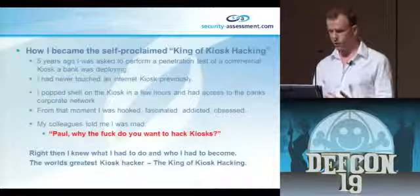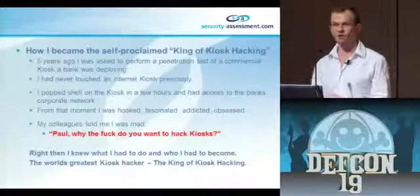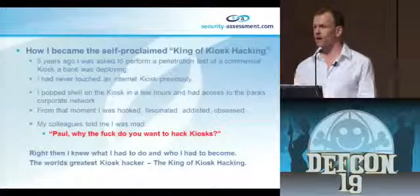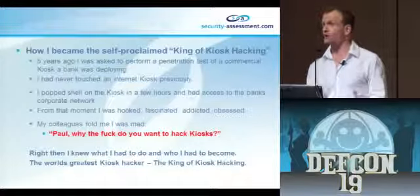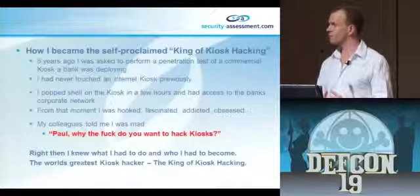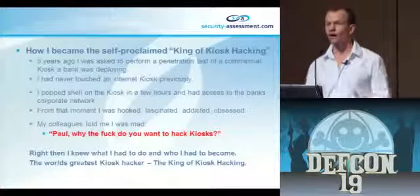Okay, so I call myself the self-proclaimed king of kiosk hacking. So how did this come about? About 5 years ago, I got a pen test engagement working for a bank in New Zealand. The engagement was to look at a kiosk that they were deploying in the foyer of the bank, and this kiosk was plugged directly into the corporate network. So I rocked up. I'd never seen one of these kiosks before. I was sure I could probably do something with it. I found pretty quickly that I could bust through the kiosk, got access to the OS, and from the OS I had full access to the bank's corporate network in the foyer.